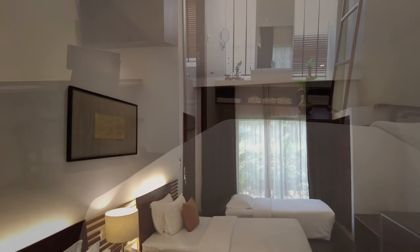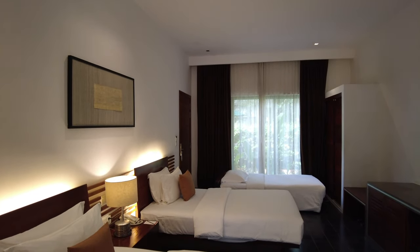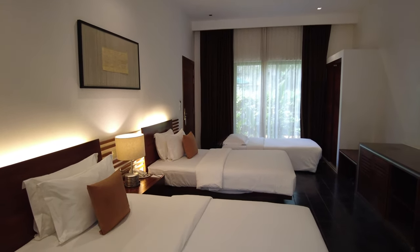Good to know, these rooms are surrounded by green lush gardens. An extra bed can be added at additional cost to this type of room.